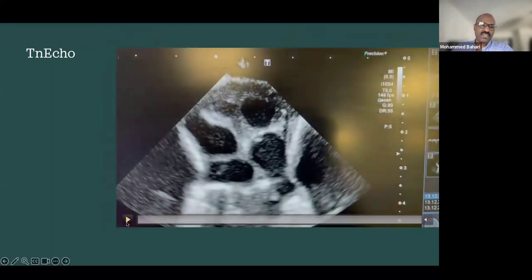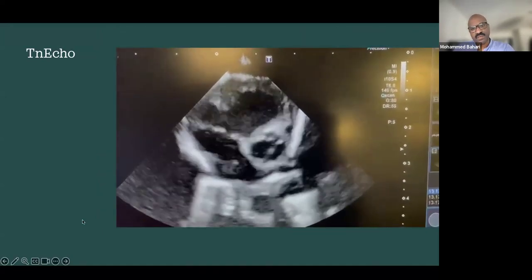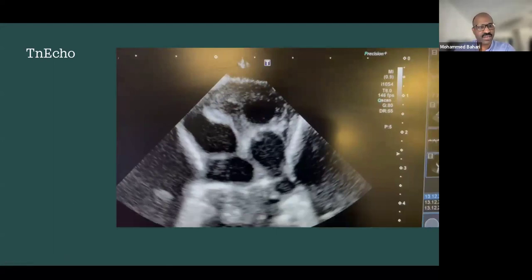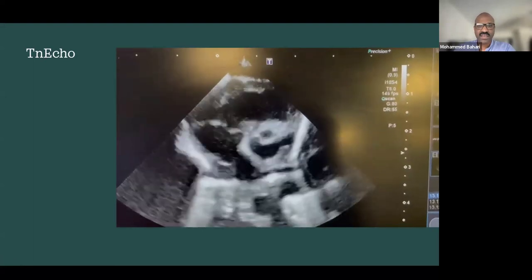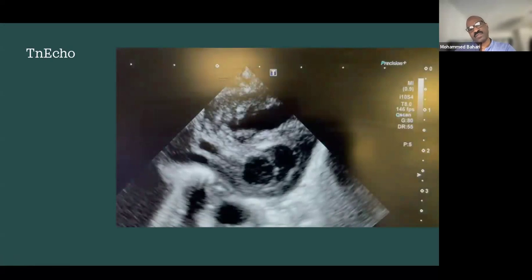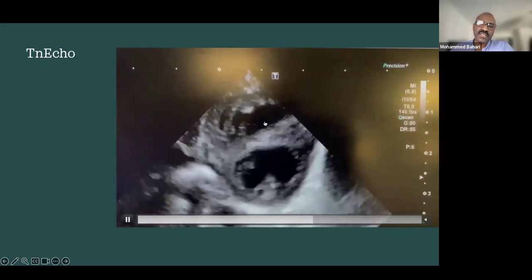And this is a short axis view. So far, so good. I don't know if anyone can find anything that doesn't look right so far. And this is a short axis view, and you can see that the right ventricle is a little bit dilated.